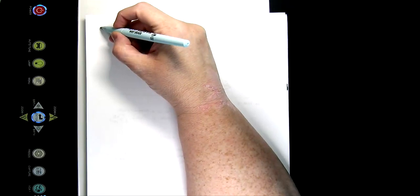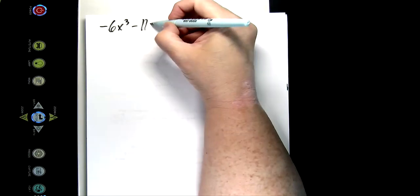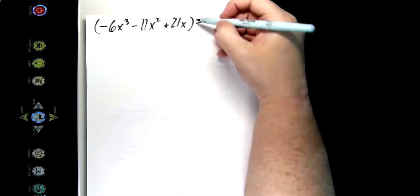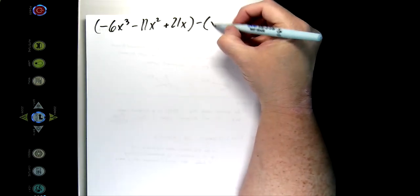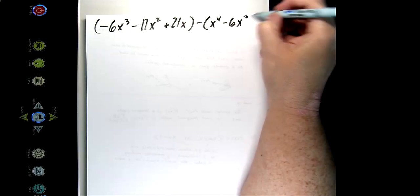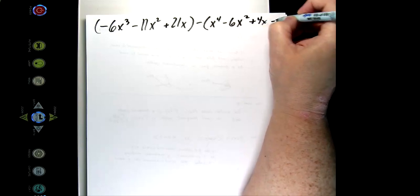Alright. Let's do some subtraction. You're fucking cracking me up. Let's have negative 6x cubed minus 11x squared plus 21x, and we are going to subtract x to the fourth minus 6x squared plus 4x minus 2.